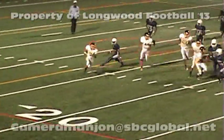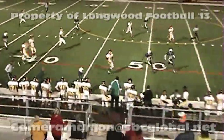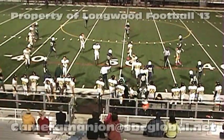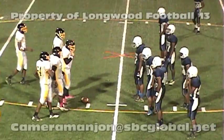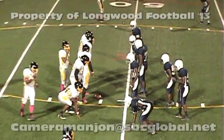This is toss. And a good opening run. Dragged out of bounds near midfield. First and 10, Bronzeville, from the 49-yard line, their own 49-yard line.